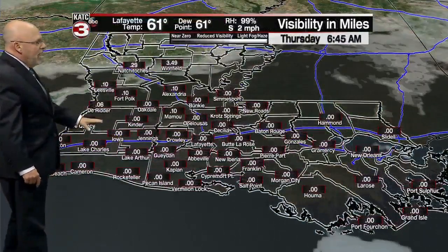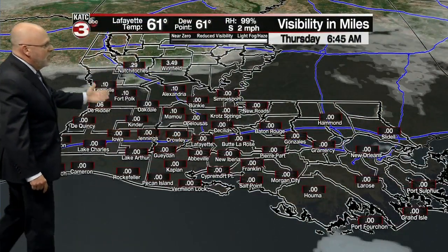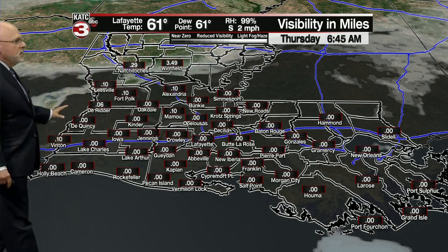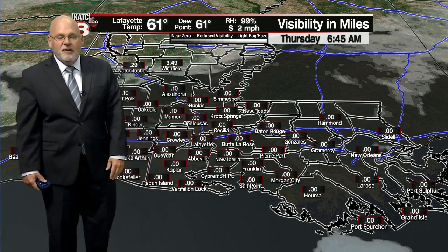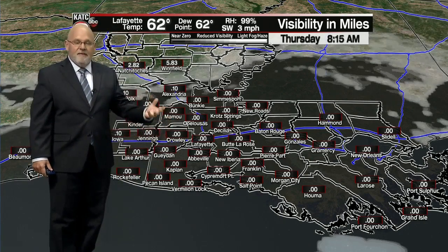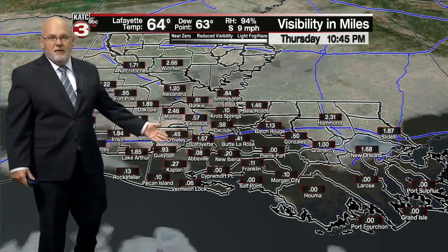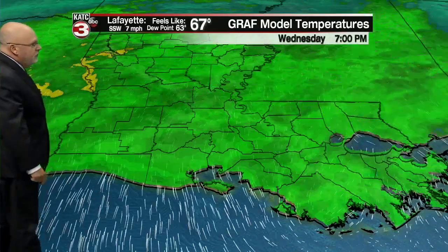So taking a look at the graphics right here, here's your visibility forecast by the graph model. A lot of zeros showing up, so the model's going for fog big time through tomorrow morning, so keep that in mind for your early morning travel plans. And then thereafter, we're looking at that visibility improving during the course of the afternoon, but perhaps fog coming back in again tomorrow night into Friday morning.